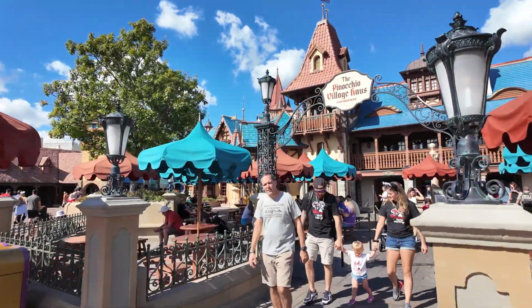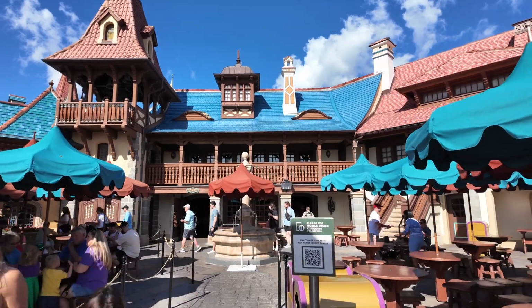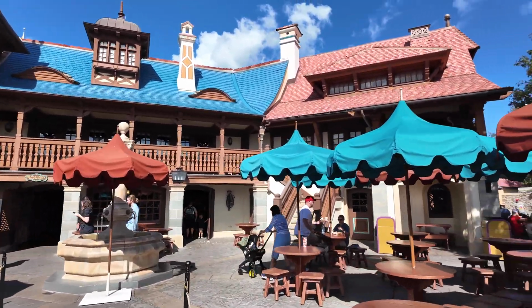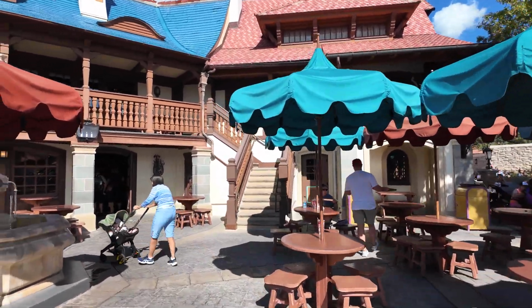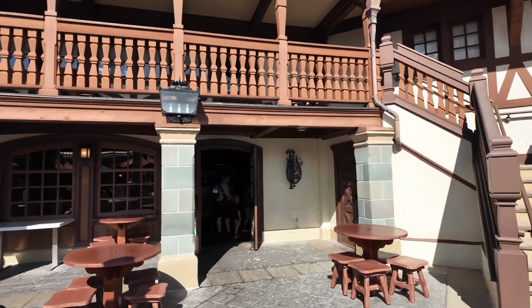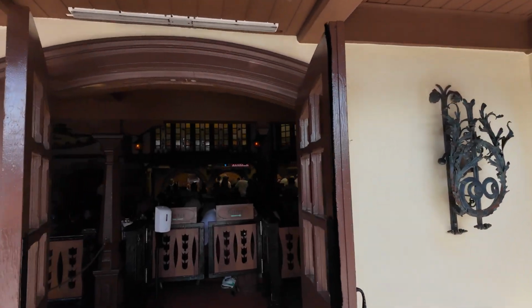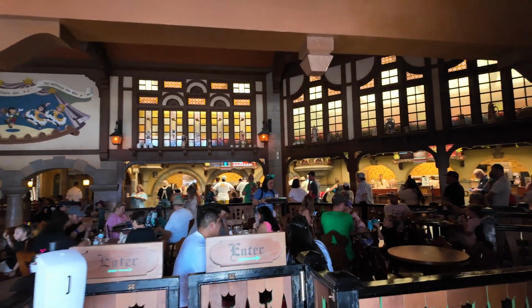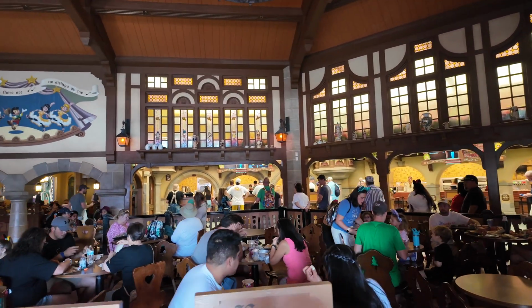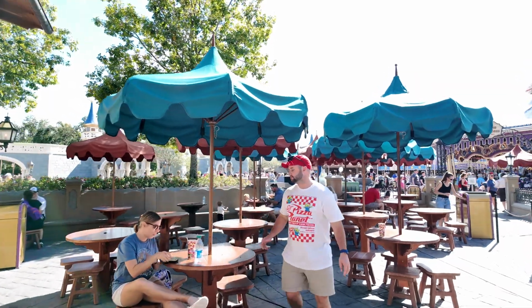Alright, so we are directly behind the castle in Magic Kingdom, and this is my next place I'm going to recommend for doing remote work. It's called Pinocchio's Village House. If it's hospitable, they do have some outdoor seating, but let's go ahead and see if we can get inside real quick, see how the speed is and everything like that. So you enter this way, you can order. There is some indoor seating here, but the outdoor seating is probably where you're going to want to be, as long as it's hospitable.